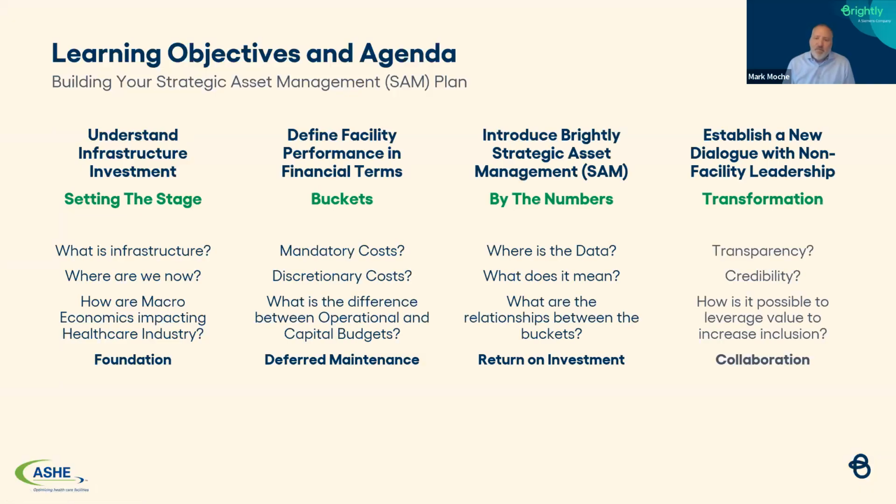In terms of an agenda, there are 4 sections of the presentation. I won't go through all of the details here, but I do want to set the stage and talk a little bit about the macroeconomics that we're seeing in healthcare today. I'm going to bring back a presentation that some of you may have seen. We're going to talk about buckets, and understanding the cost buckets. It's not going to be the same presentation that you might have seen in the past, but I do want to reference some key elements and how we use that data to build a strategic investment plan. By the numbers, we're going to talk a little bit about the relationship between operational budgets and capital budgets, and then transformation. How do we take this forward with our leadership?